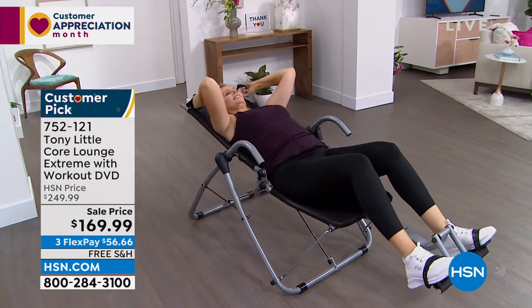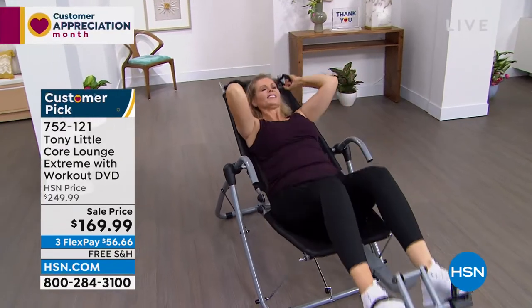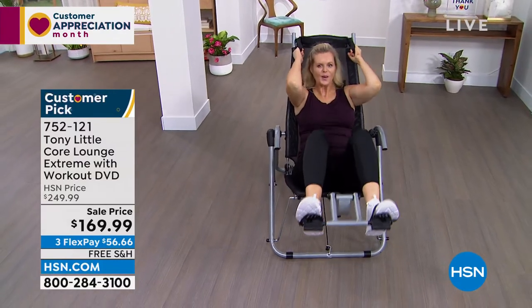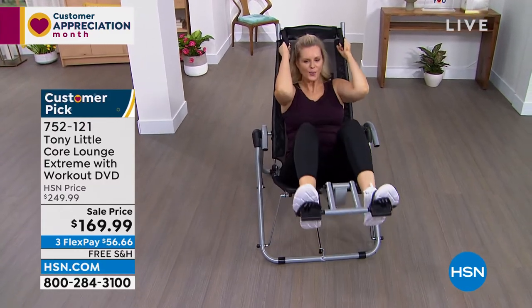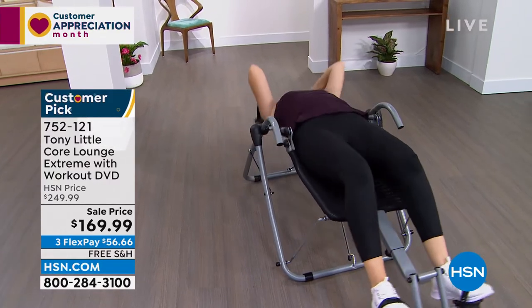You saw me, and I will be the first to tell you, my tummy is as bad as could be. I am very out of shape in the core area, and guess what? I am having back issues. I do feel back pain. Everybody knows that you've got to strengthen your core if you want to help support your back. And so, so many reasons to take this home today.